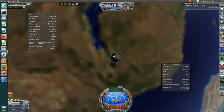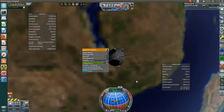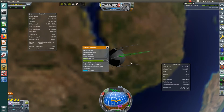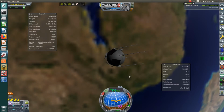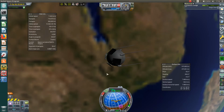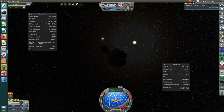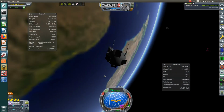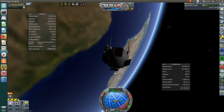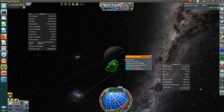But actually, this still has... Oh no, it's not activated. So this actually still has solar panels, so it might stay alive. Right now it's showing a bit of a draw. But maybe if it starts to point better. Wow, what the hell is this? Okay.